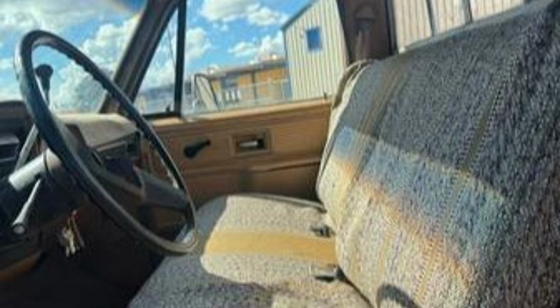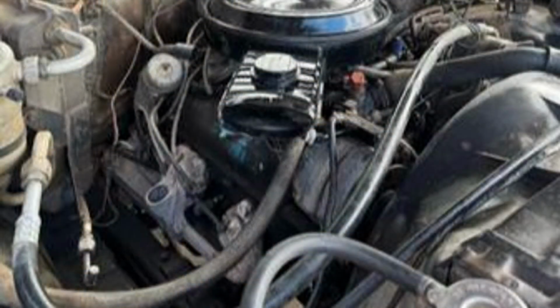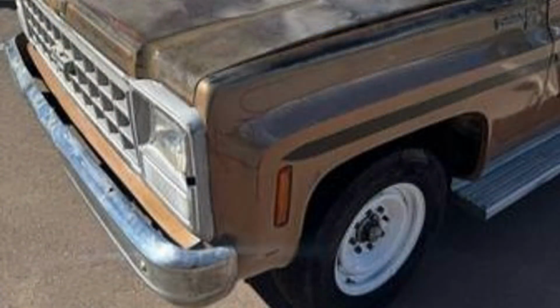transmission. The vehicle runs and drives but requires tuning of the carburetor, bleeding of the brakes, and eventual tire replacement. Cosmetic flaws include minor dents and seat wear, but it remains a rust-free Arizona truck. At $4,000, it is an appealing candidate for light restoration.